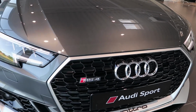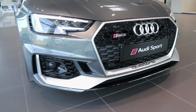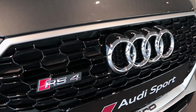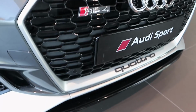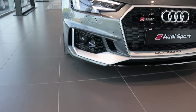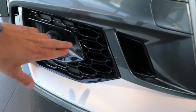First, you have this honeycomb grille, which looks really cool, black painted with RS badging there. And then you have this matte aluminum detailing around the grille here, you can see. And then you have the quattro badging down there, and then you have this matte aluminum trim, almost like an F1 wing spoiler, just cutting up like that to the side. And then you have more of that honeycomb finishing here.